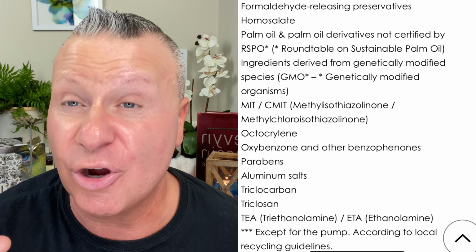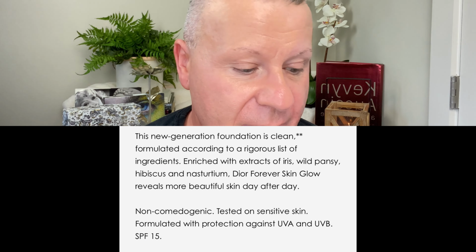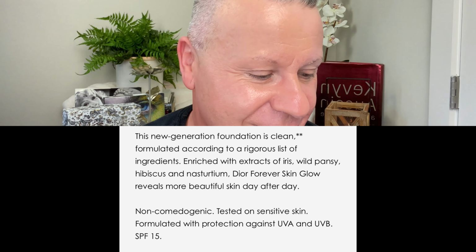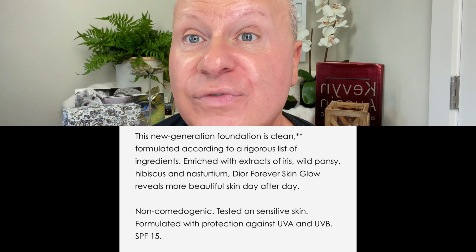The new generation foundation is very clean, so they've taken out all of the nasty ingredients, or that's what they call them, foundation nasties. They've taken out a lot of those, so I'll put the ingredient listing up here so you can see the ingredients. Extract of iris, wild pansy, and hibiscus and nostrum. I can never say that. It's a floral, but I never can say it correctly. But it reveals more beautiful skin day after day.